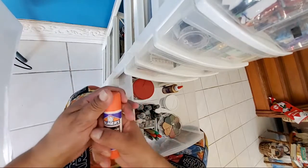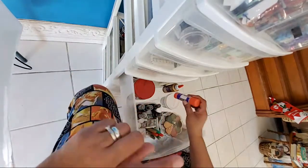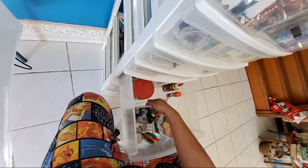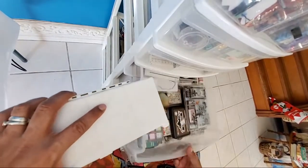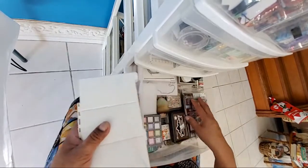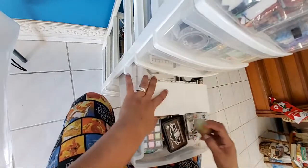Here's some glue. You know what? I have some other glue in here. I think I'm going to move some of my glue in here because that way it'll be handy. Usually I have my glue all over my table. Now I have space in here. And then I had this extra watercolor. I got enough stamps in here that this didn't fit anymore, but now that I've reorganized, maybe it will fit again. Let me see if I can get this to fit in here.